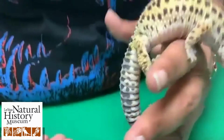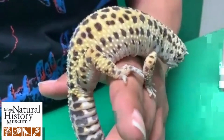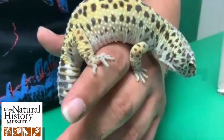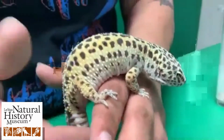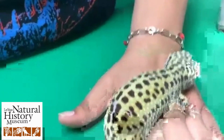Now, this is a little bit of a difference between her and most other types of geckos, because most other geckos will have tiny little hairs on the bottom of their feet that help them climb, like walls and ceilings and stuff, but she doesn't have those. All she has are these little nails to help her climb. So that was a good observation. I love it.